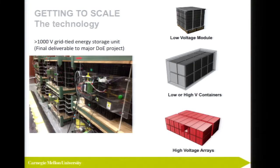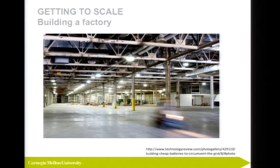So yeah, that's really it. We're just finishing out one of our DOE projects. We have demonstrated now an over 1,000 volt grid-tied unit that is giving and taking from the grid, buying and selling. It's a huge proof of concept, and it gets us to local grid-scale voltages and shows good performance. And this just gives you an idea. We put those modules together in pallets or containers or even much larger arrays. And we're now negotiating with major customers who want many, many tens or hundreds of megawatt hours of these to be put in. And this is the scale.